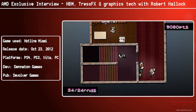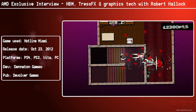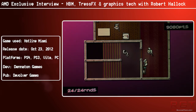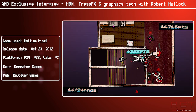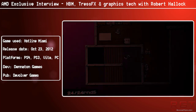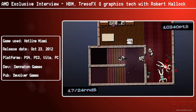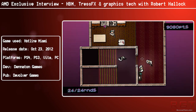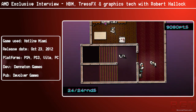So what about TrueAudio? What about TressFX? Because let's face it, they were being pushed quite heavily. TressFX 2 rather saved a lot of GPU performance. You might recall that TressFX 2 was included in the remastered Tomb Raider, and the original TressFX was included in the original PC release.